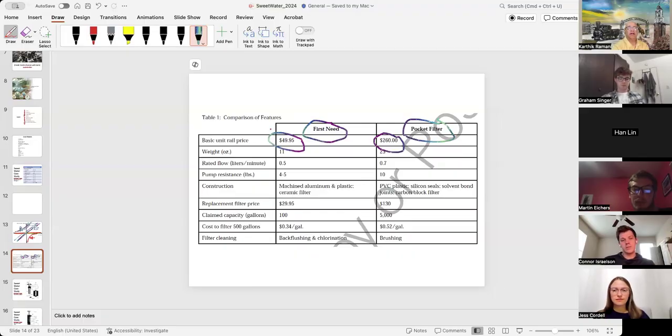But something like unit price, right? $50, $200, $260. So the question is, what do they offer at that price? This one is 23 ounces. This is 11. Well, 0.7 flow liters per minute, 0.5. Resistance is much higher here, and much lower there, etc. Replacement filter is higher, but then the claimed capacity, this one is 5,000 gallons. It's only 100. So you see, obviously, you're getting some things not so good, and some things are better based on the price, right?